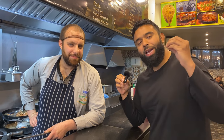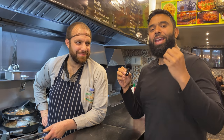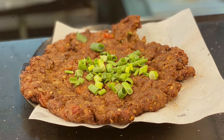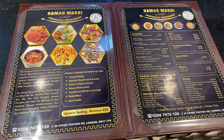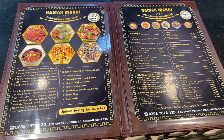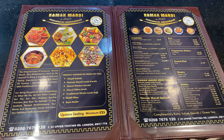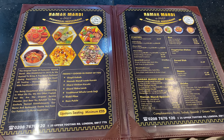So we're going to do some healthy, authentic Afghani food here in Namak Mandi. Right, you guys are in for a treat. This food was absolutely stunning, fantastic food in London. So this is the Namak Mandi menu. It's very simple, and this is what I love about here. Nice and simple, not too many choices, so you can get basically home style food.